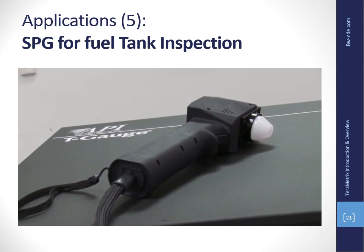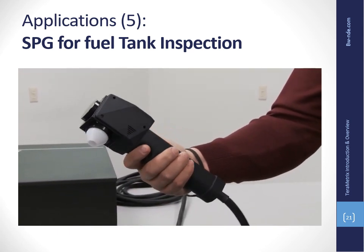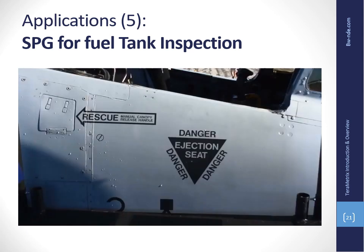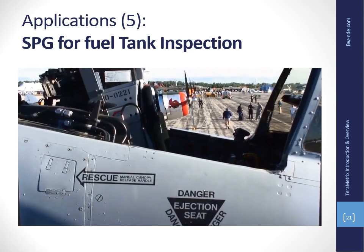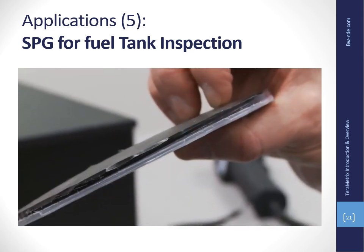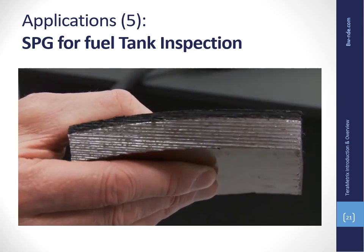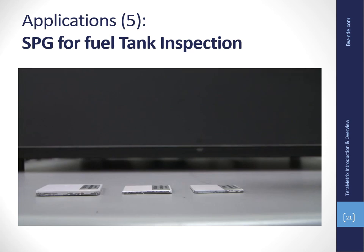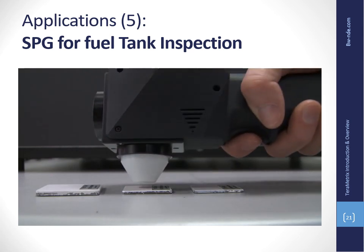T-Gauge SPG, or single point gauge, is a handheld terahertz measurement tool for the determination of layer thickness. First developed for the Air Force to measure specialty aircraft coatings, the SPG can also be used for fuel tanks, multi-layered plastics, rubber, paint coatings, coated pipe, and any time that a spot check of thickness is required. Coatings can be measured on metal or composite substrates.